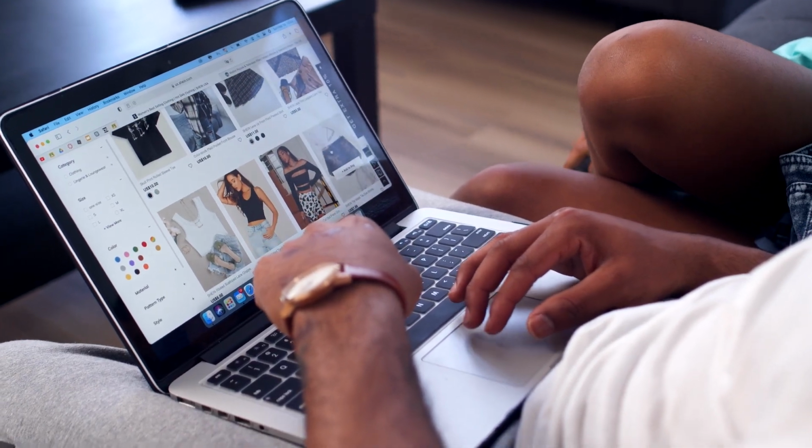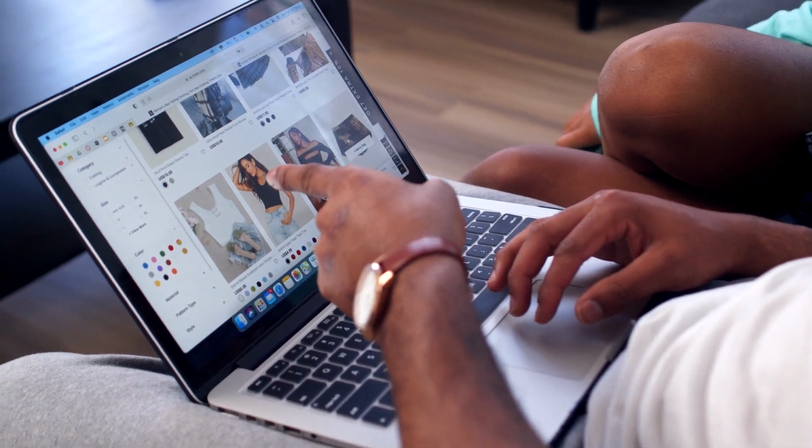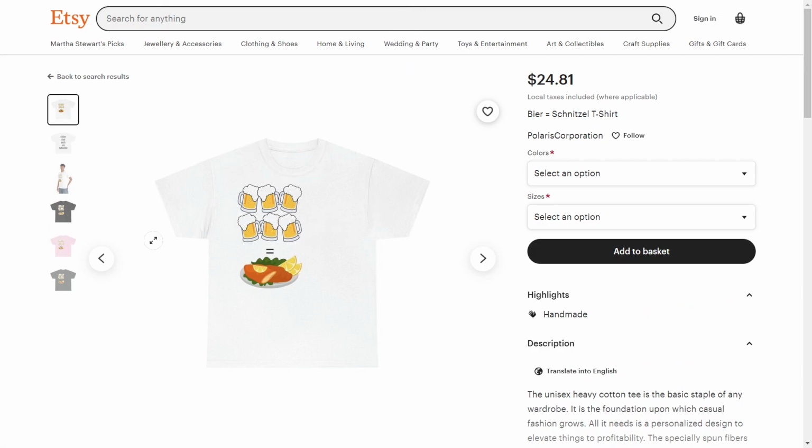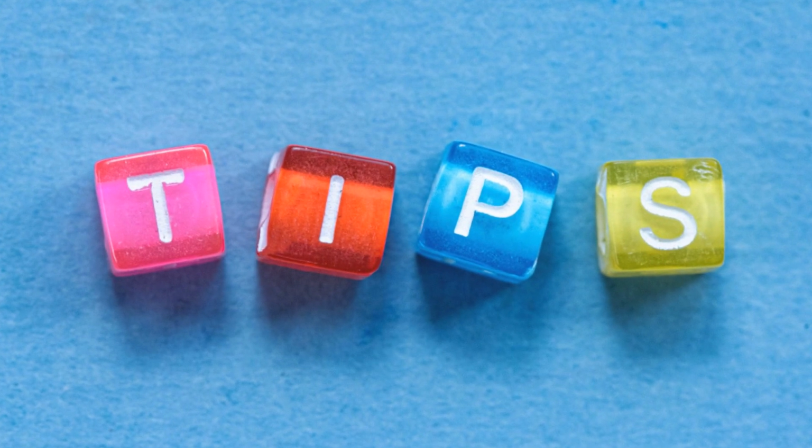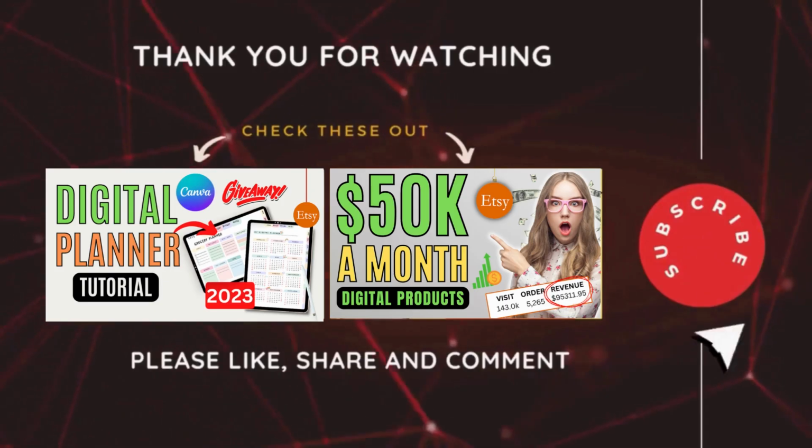Guys, in order to gain customer trust, you must order 5 to 6 products by yourself or ask a friend to purchase the product and provide positive feedback, because nobody buys a product from a new store until they are certain that the product is genuine. Guys, if you follow these tips, you can make the sale in a week.